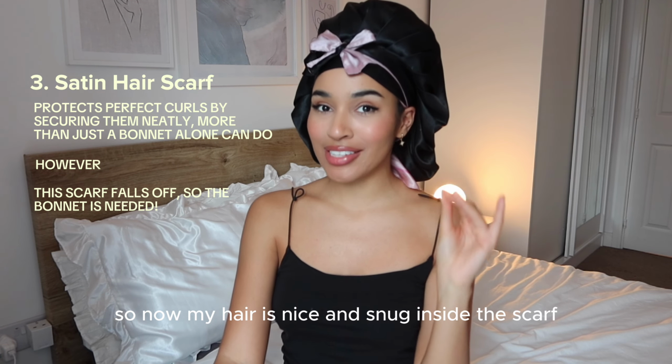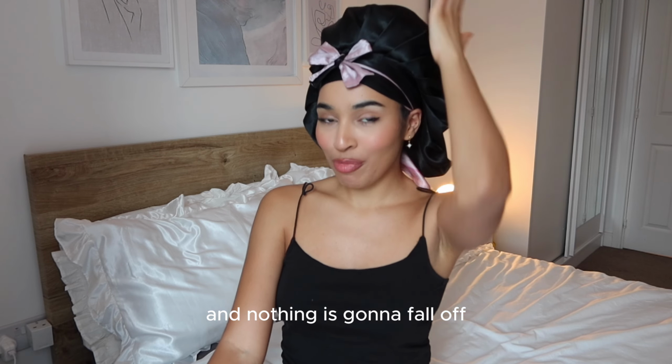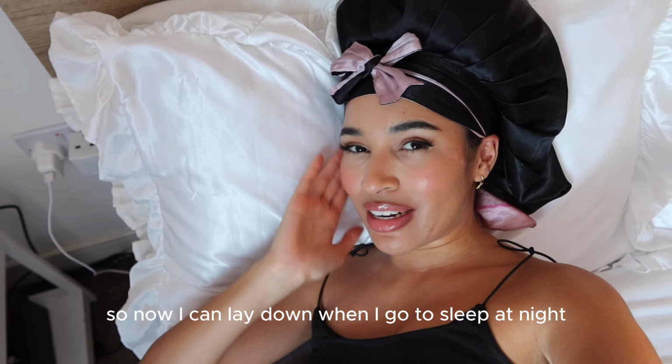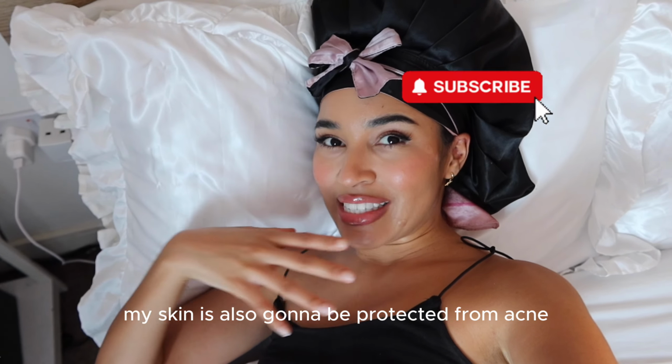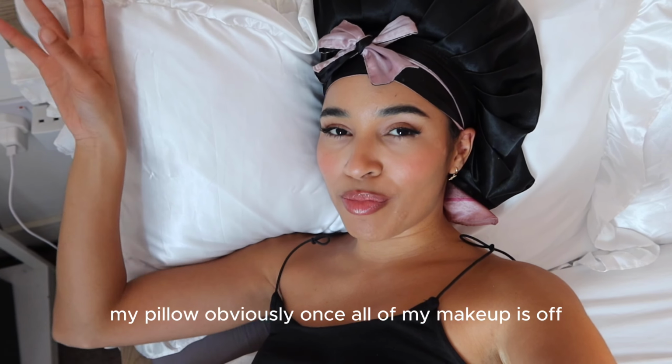So now my hair is nice and snug inside the scarf, and nothing is going to fall off because I have the bonnet on top. So now I can lay down. When I go to sleep at night, my skin is going to be protected from wrinkles because I have the satin pillowcase. My skin is also going to be protected from acne because all of my hair is off my face, it's off my pillow.